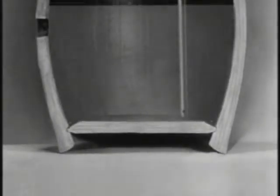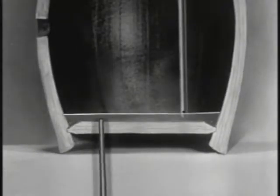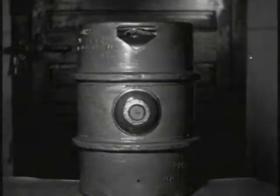Notice the level bottom on this wood barrel with its thick pitch lining. See where the holes come in this old-style tap rod. Here's what the dealer pays for but doesn't get. Did it ever occur to them to just turn it over and pour out the remainder?